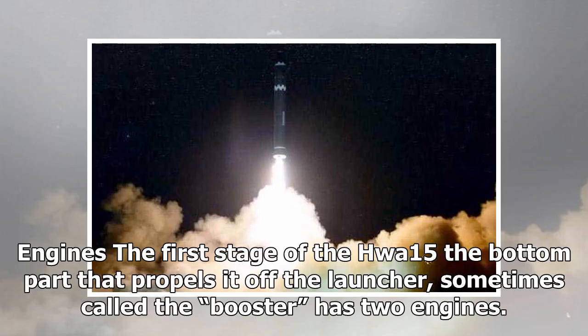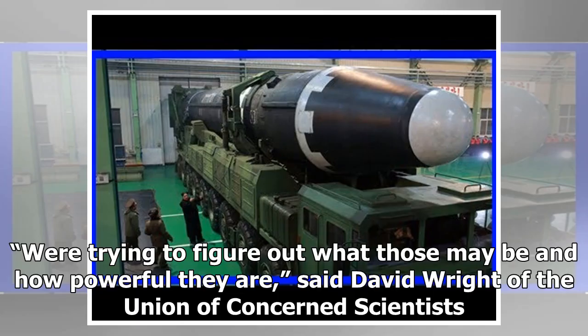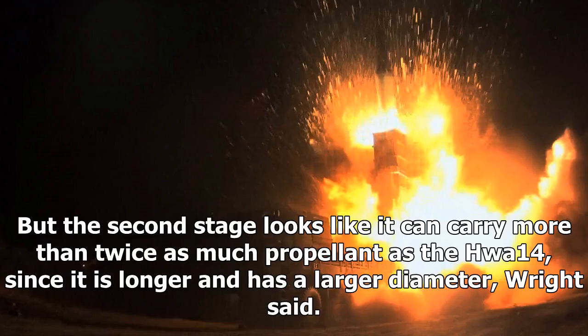Engines. The first stage of the Hwa-15, the bottom part that propels it off the launcher, sometimes called the booster, has 2 engines. "We're trying to figure out what those may be and how powerful they are," said David Wright of the Union of Concerned Scientists. "But the second stage looks like it can carry more than twice as much propellant as the Hwa-14, since it is longer and has a larger diameter," Wright said.